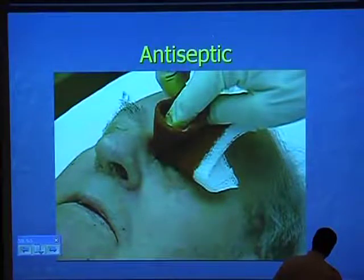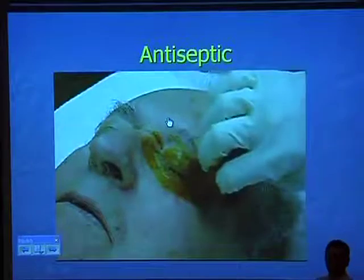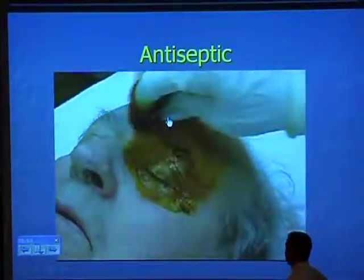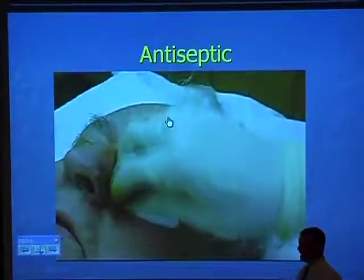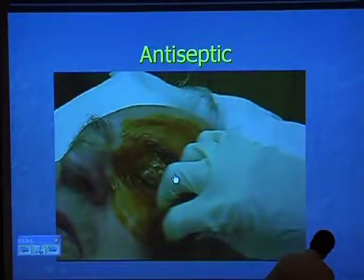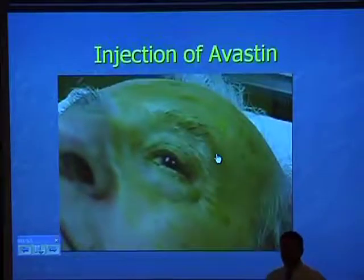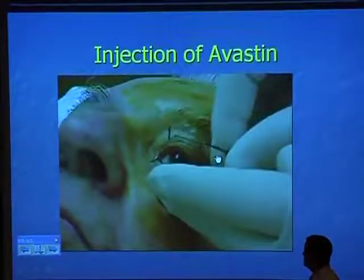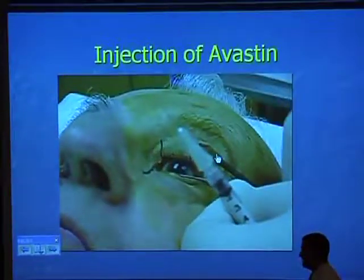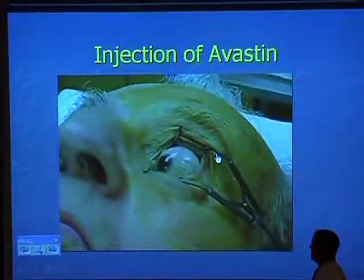So the next thing we'll do is clean off the eye with an antiseptic, because I do not want to get any germs into the eye where I'm going to give the shot. So we'll clean around the eye. We'll put some antiseptic in the eye. And then we put a little device in there to hold the eyelid out of the way so the patient can't blink right where I'm giving the shot. And I have him look down to the right, so he's looking away.